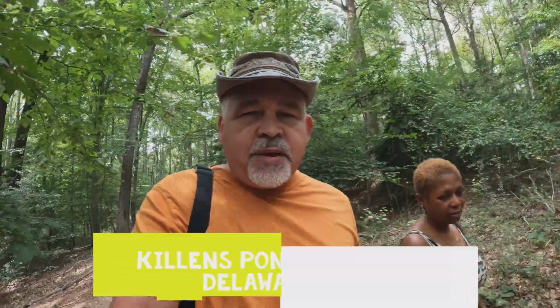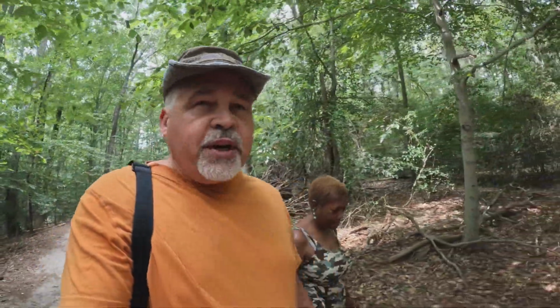We are celebrating the Labor Day weekend. We decided to go to a local state park here in Delaware, USA. It's called Killens Pond State Park. So we're out right now. We're on some wooded trails.